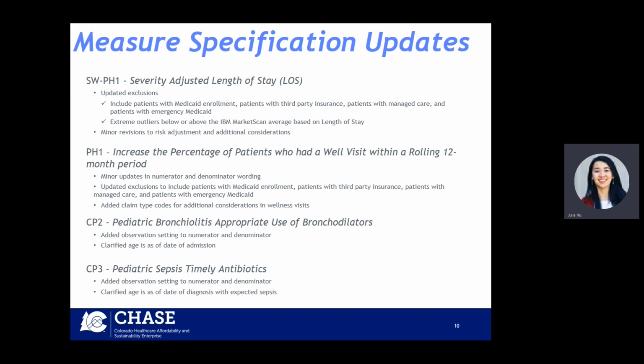For PH1, this is the increase in the percentage of patients who had a well visit within a rolling 12-month period measure. We've had some minor updates in denominator and numerator wording, and then we've also updated the exclusions. So this is going to be consistent with what we've discussed before, but patients not continuously enrolled in Medicaid, patients with Medicare enrollment at any point, including dual eligible, patients with third-party insurance, patients with managed care, and patients with emergency Medicaid at any point. And then finally, for this measure, we added claim type codes into the additional considerations.